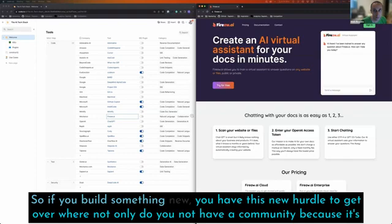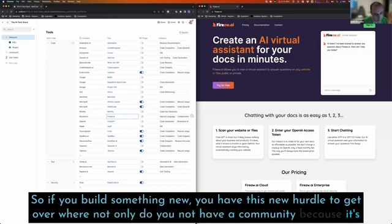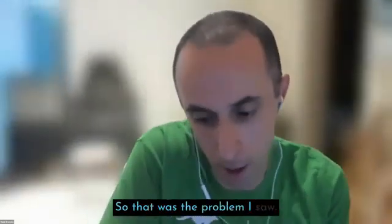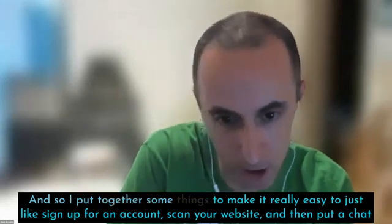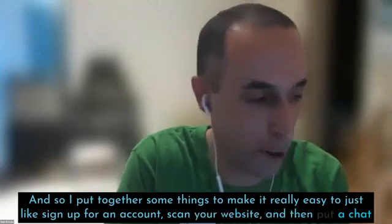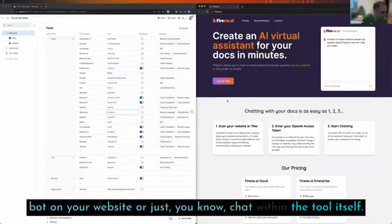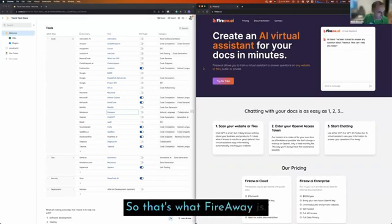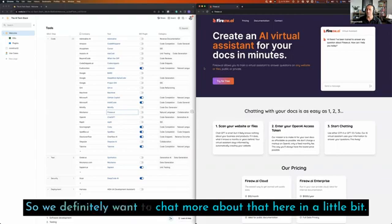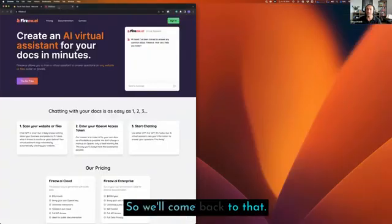So if you build something new, you have this new hurdle to get over where not only do you not have a community because it's new, but the AI tools can't help your users because it's new. That was the problem I saw. So I put together some things to make it really easy to sign up for an account, scan your website, and then put a chatbot on your website, or just chat within the tool itself. That's what FireAway is. Happy to dig into it later. Nice, awesome. We definitely want to chat more about that in a little bit, so we'll come back to that.